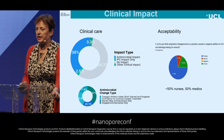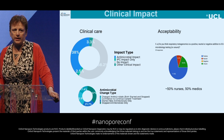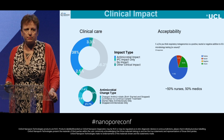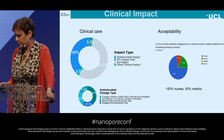And not only did it impact clinical care, but it was highly accepted by everybody. You can see that we had a survey of nurses and doctors, and 72% felt this had a positive impact on their practice and on the patient's outcomes.